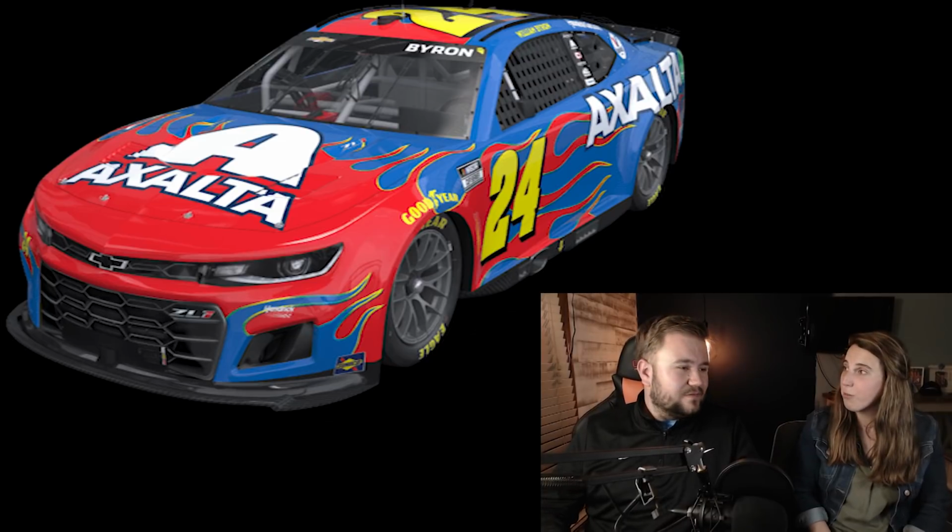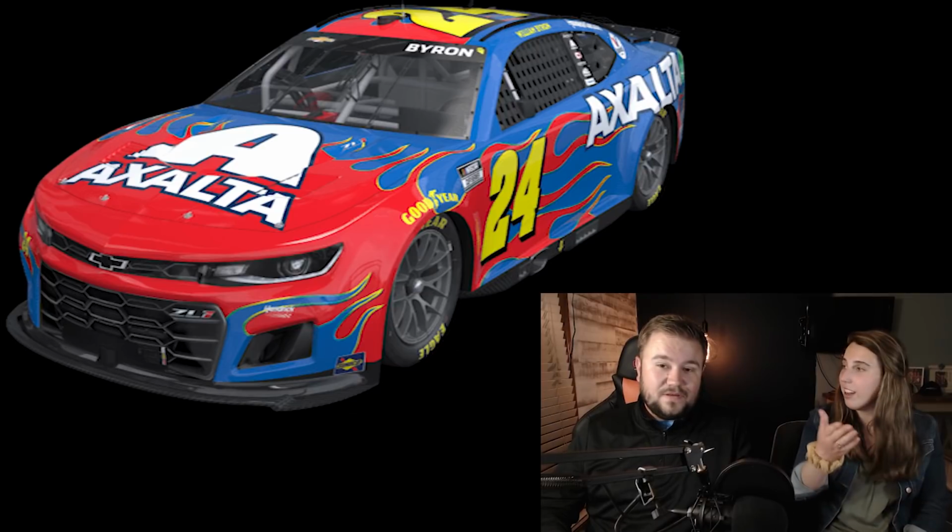But just the sentimental value there of this car finally being done. Had this car never been done? Never as a throwback. And I can't believe it took until now. I can't believe that for such an iconic driver like Jeff Gordon, no one has done the most iconic scheme. They had done the rainbow car a couple of times, but not this one. This one looks so good. Even when William Byron first came into Cup, he was basically using Jeff Gordon's last Axalta paint scheme. But this one is just iconic.